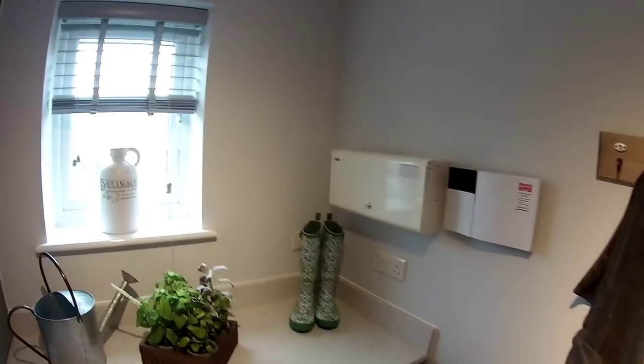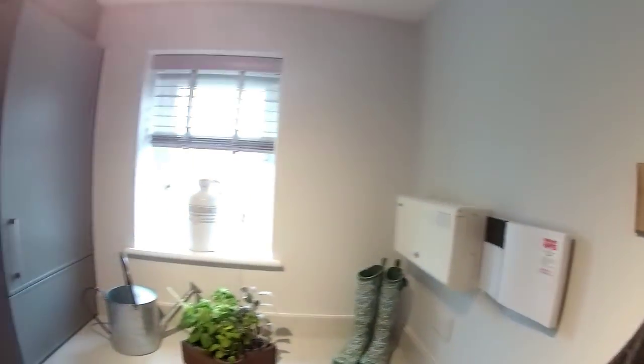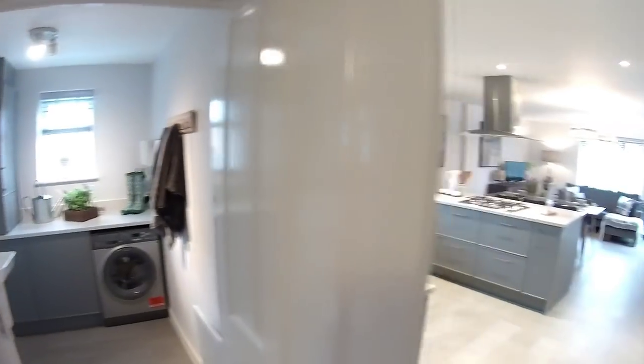Also, we've got the RCD box there and the alarm box there. All nicely tucked away in this room. I like to see that. Very useful room, isn't it? Yeah. Okay, let's take a look at the lounge.